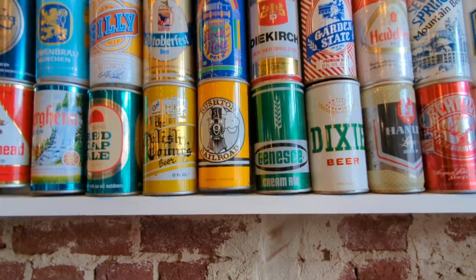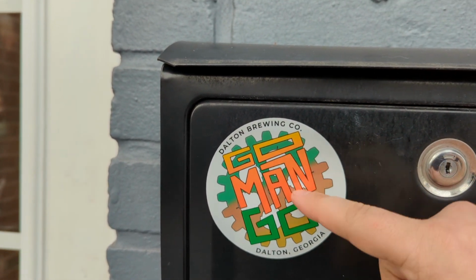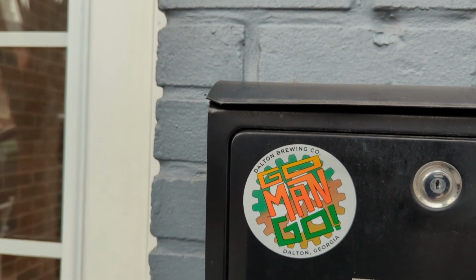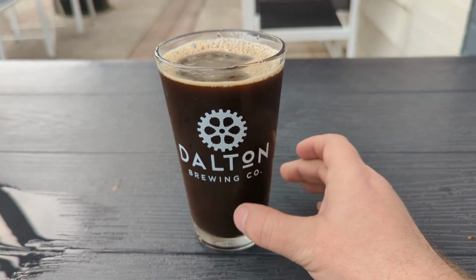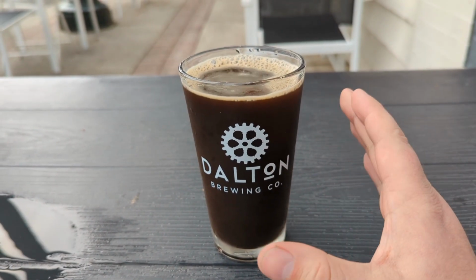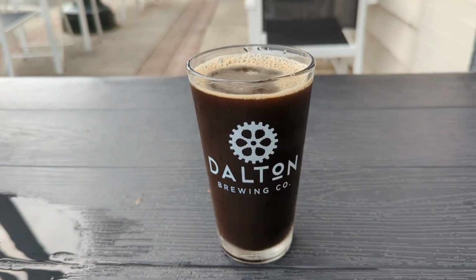Very cool. And if you're not informed about the Dalton Brewing Company, they changed their Mango IPA to Go Mango, one of their flagship IPA beers that they sell here. Luckily I got here on time, because usually the new releases are just gone after their celebrations. And this is the Coco Fuego, a Mexican hot chocolate brew. I'm super excited to try this. I've never had a spicy chocolate beer before.